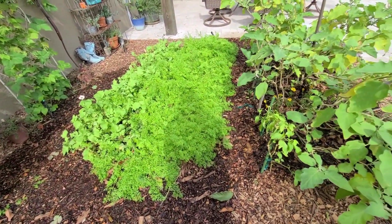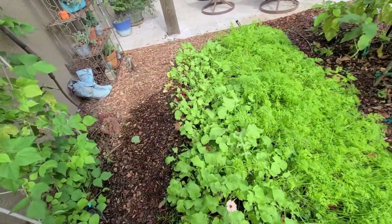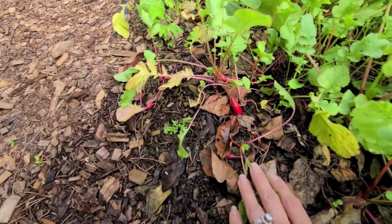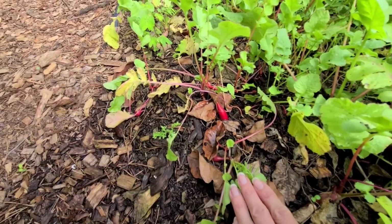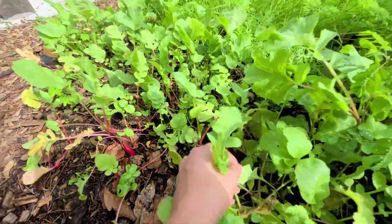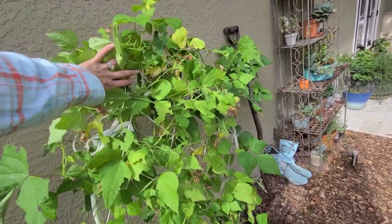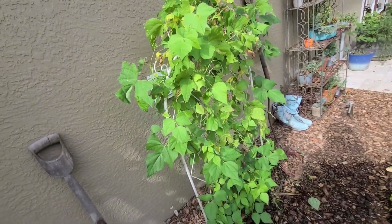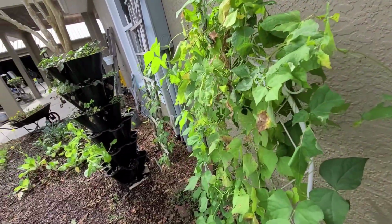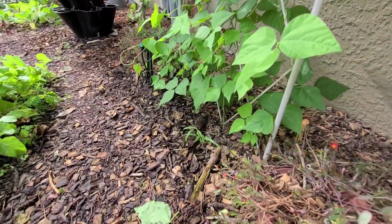Over in this bed we have some carrots and some radishes, which we've been using a lot in our salads. I probably eat salads almost every day, if not every other day. And these are just great to throw on our salads and or just dip them in a bowl of ranch. A lot of days I'll come out here and just grab a bunch of vegetables and have a plate of vegetables with a bowl of ranch. Probably not the healthiest thing, but I think it might cancel each other out.